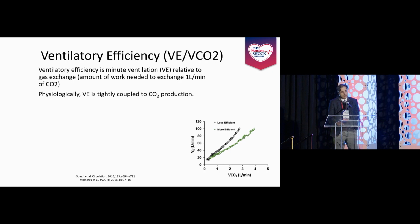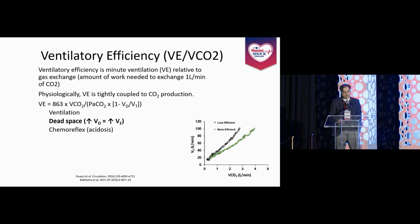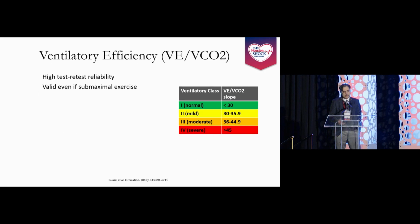The other parameter I think that's very important to understand is ventilatory efficiency. This is minute ventilation relative to gas exchange in terms of the amount of work needed to exchange 1 liter per minute of CO2. One can look at the slope and tease out more efficient versus less efficient, as exemplified on the bottom portion of the screen. And going back to classifications, when we start to see VE/VCO2 slopes in excess of 35, moderate or higher, excess of 36, moderate or higher, we're concerned about prognosis.